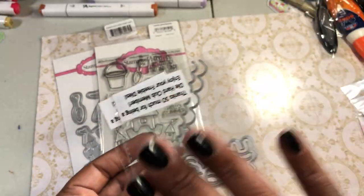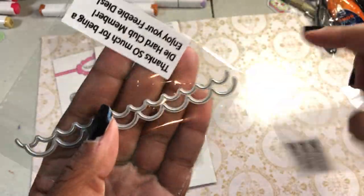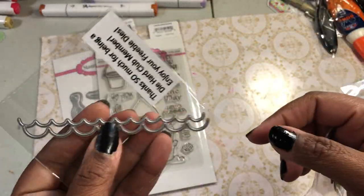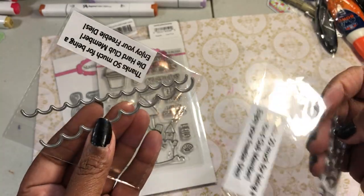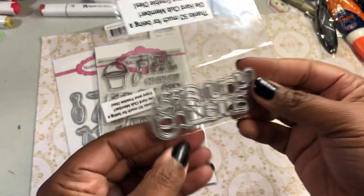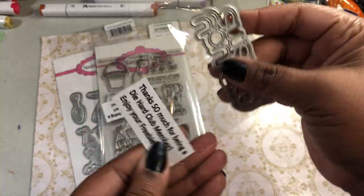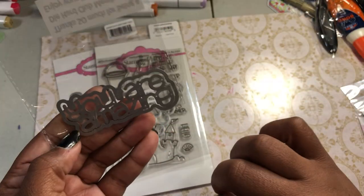And from July to the end of the year, they are giving you two free die sets. So there's this wave pattern that has two dies in it. And I guess it doesn't have to be waves, it could be like shingles or whatever. And then this one that says you are, I want to say amazing. Is that what it says? Yeah, you are amazing. So that was that.